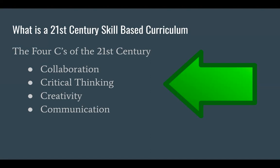Critical thinking is the use of data, information, and knowledge and applying it to a specific situation, whether it is problem solving or analysis. Creativity is when something is created or solved, and it's the uniqueness that one has in solving problems. And finally, communication is the ability to effectively explain, inform, or deliver information to somebody or something else.